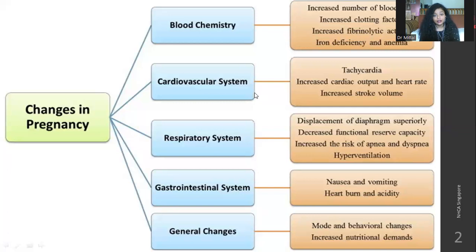So tachycardia: when the blood volume increases, the heart size is the same and the vessel sizes are the same, but a large volume of blood has to be pumped out in one go. That's the reason why heart rate increases. There is increased cardiac output, heart rate, and increased stroke volume, that is, the blood volume increases.